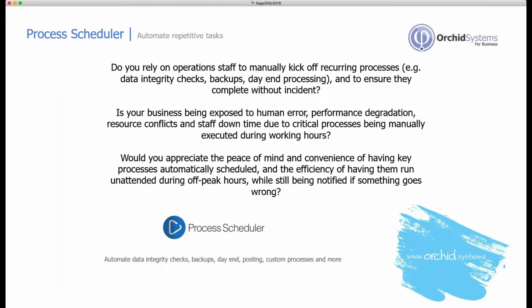Okay, so let's start with a few key points about Process Scheduler, Report Runner, and Data Views that we'll demonstrate in more detail today. Process Scheduler is designed to automate repetitive tasks. So if you have staff that spend a lot of time starting recurring processes like data integrity checks, backup, day-end processing, posting batches, and that sometimes run them during business hours, which may lead to performance degradation and time wasted waiting for things to happen, then you can look at Process Scheduler to automate some of these tasks, run them unattended during off-peak hours at a time that's suitable, and be notified when the task is complete or if something goes wrong, depending on a flexible configuration.